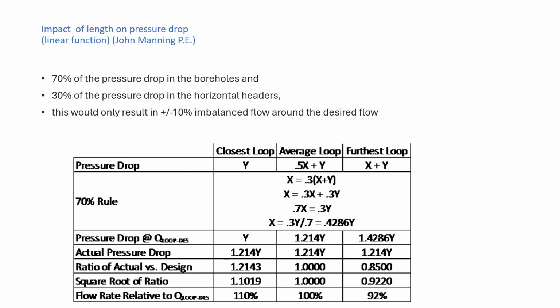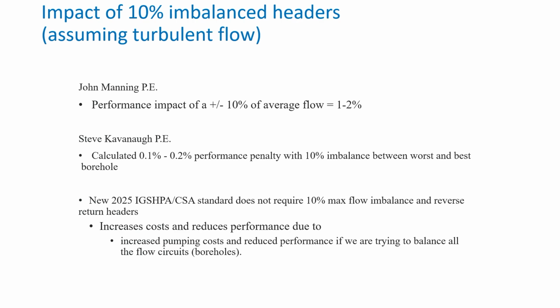Well, keep in mind, how is heat exchange defined? Flow times delta T times a constant. With methanol, it's usually 490. Which also means if I reduce my flow, the water stays in that borehole longer and has more time to pick up heat. So at the end of the day, what is really the difference? And why are we doing all this then? So, John Manning calculated it, and he came up with about maybe a 1 or 2% performance imbalance if we are within 10%.